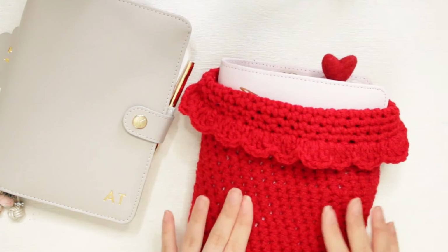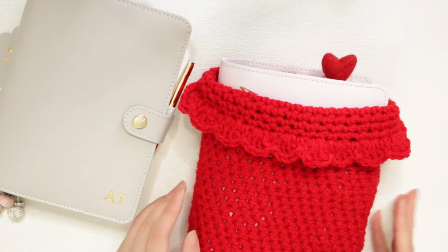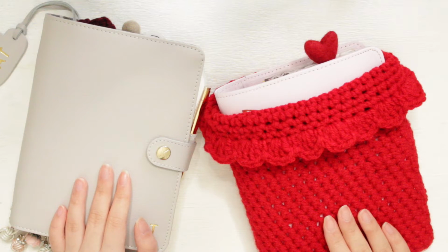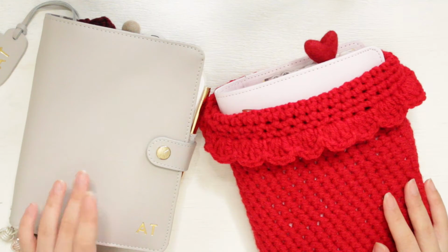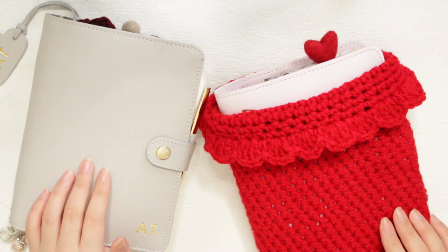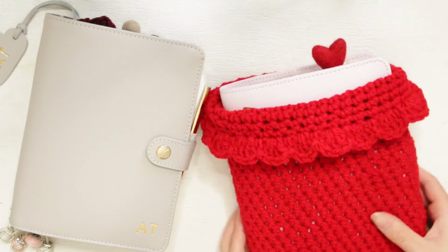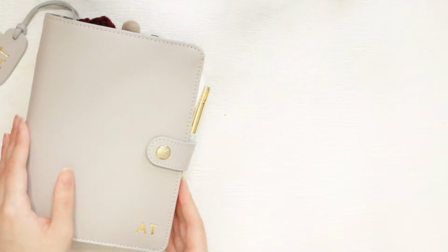I'll put them in either a pouch or a dust bag, but with the pocket planners I honestly just don't need to worry about them. But these I'm just a little bit more careful of them, just because they're a little bit more expensive, you know what I mean? So I talked about Kikki, I talked about pocket planners. I do have another planner that I want to talk about really quickly, and that is my Hobonichi.